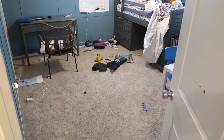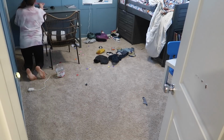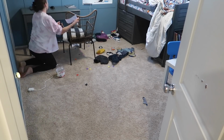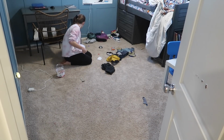So we're gonna tackle Tegan's room and get this all straightened up, pick up all of the clothes, put clothes away, and just pick up all of the toys and school supplies that he had thrown on the floor because we had an online school day. And then we are going to straighten up his bed and move on to vacuuming his room as well and just getting it all nice and cleaned up for him.